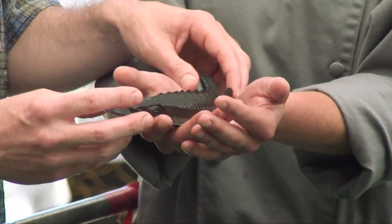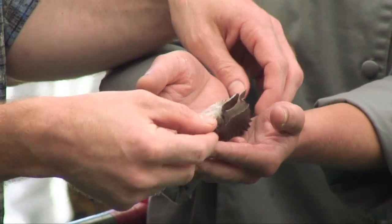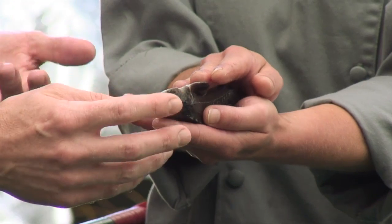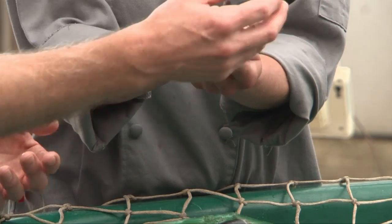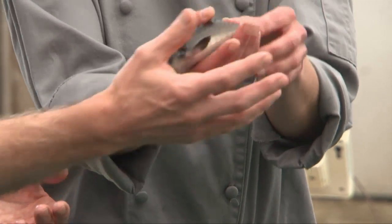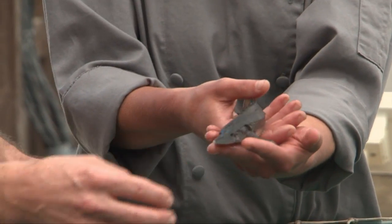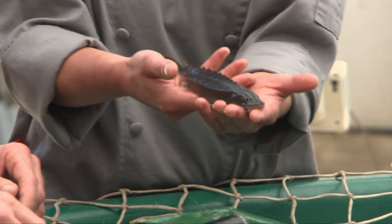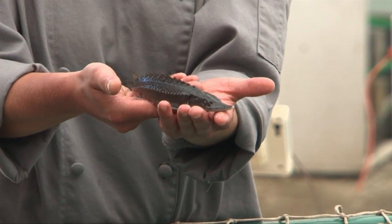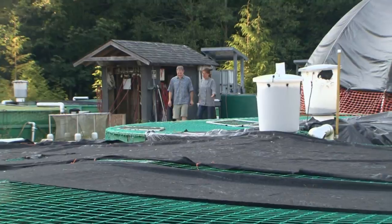And underneath, if we just turn it over, you can see these barbels underneath, and they use those to sense different food in the water. It's similar to a whisker. Right. Wow. Just such a prehistoric fish. It is. They evolved 200 million years ago, and they haven't changed much since.